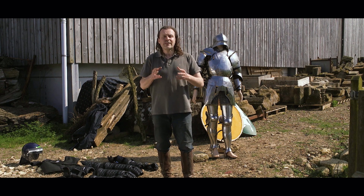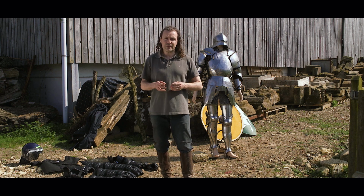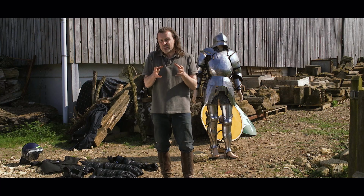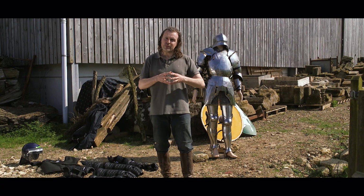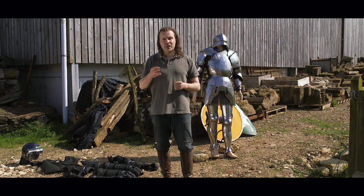We've been looking at the evolution of medieval armour over a period of years, but of course that evolution hasn't stopped. Armour is still used today. How does the armour of a medieval warrior compare to modern police armour today? Let's find out.